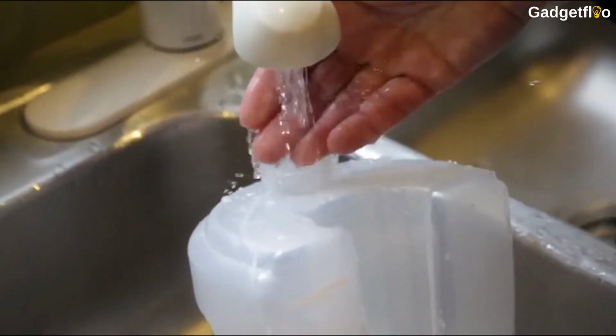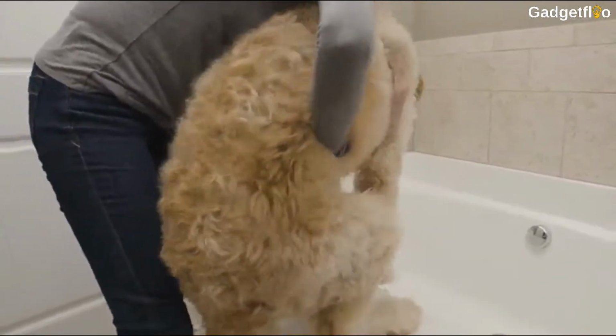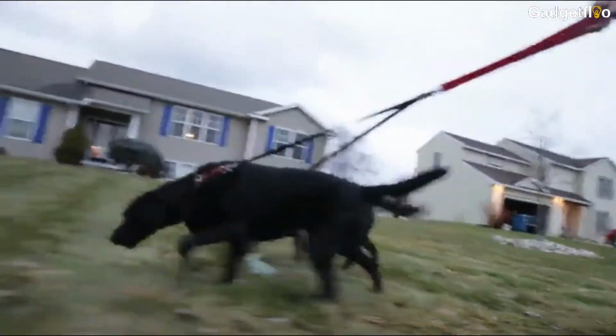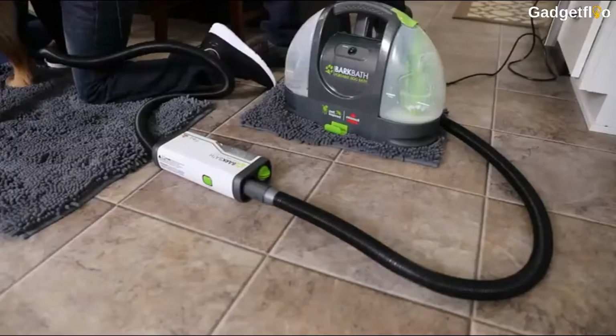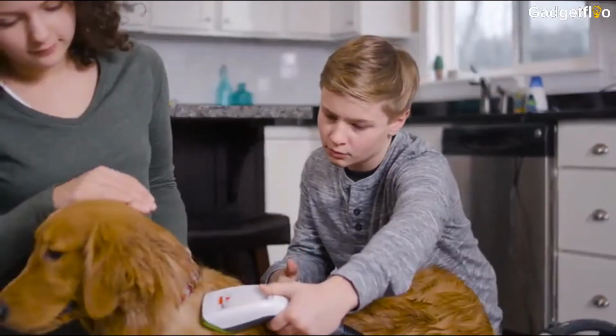It's better for the homeowner because they'll use a lot less water. It's better for the homeowner because they won't have to wrestle the dog to get them in and out of the bathtub. And it really delivers on the promise that it's supposed to give to the pet parent, which is we're going to take care of your dog in a way that's never been done, that's easier for you and easier for your dog.